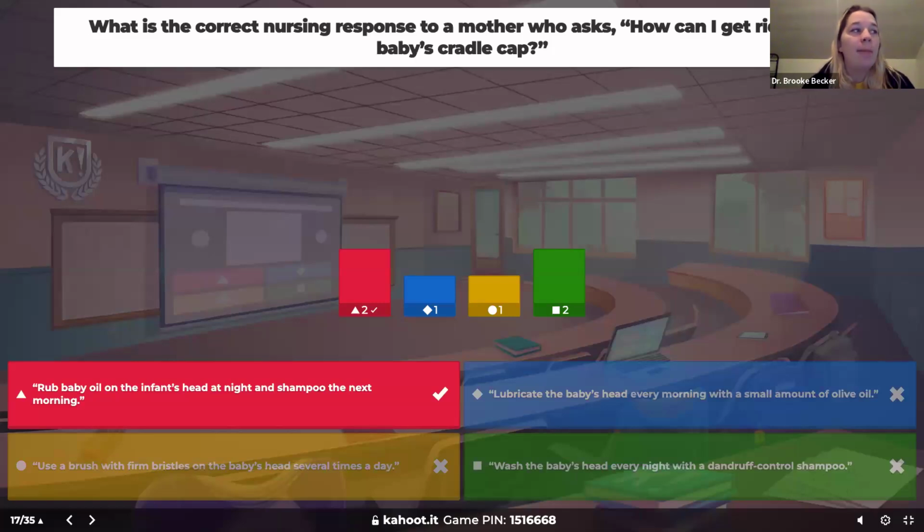Okay. They're going to rub that baby oil on the head and then shampoo it the next morning. And they can brush it with a soft bristle brush, okay? And kind of almost like scrub that area with the oil. You do not want to do olive oil, because that actually feeds and worsens the cradle cap, or seborrheic dermatitis is the other name for cradle cap. Okay. So no olive oil, you do baby oil or mineral oil. Okay. And no firm brushes and no dandruff control shampoo, because it's not truly dandruff. Okay.